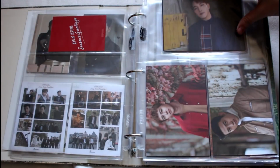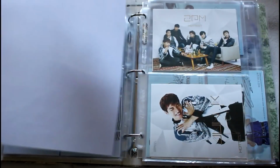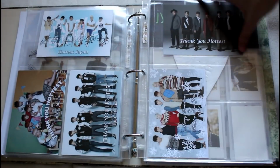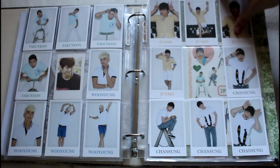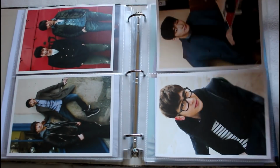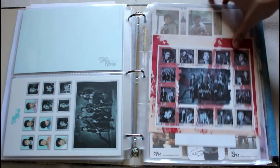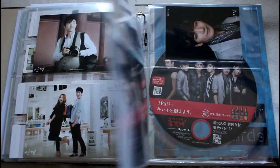And for even more merchandise, we have some season's greetings, fan club stuff, and I haven't made a page for this, but this is a JYP Nation section. And miscellaneous merchandise from their DVDs and photo books and various events. And CF things.